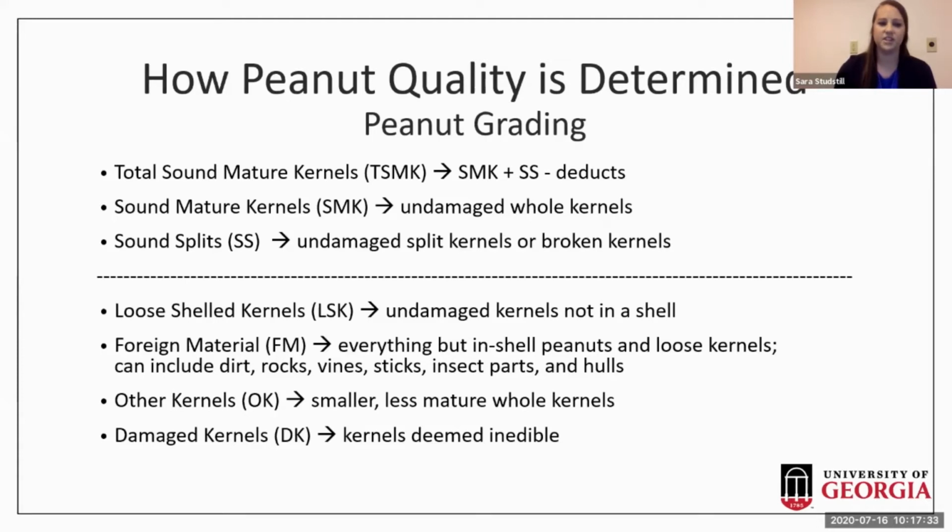One of the first deducts that a grower may face is known as loose shelled kernels, or LSK. This is any undamaged kernels not in the shell. Another of these deducts is foreign material, known as FM. Everything but in-shell peanuts and loose kernels is known as foreign material. This can include dirt, rocks, vines, sticks, even insect parts, and all the holes.